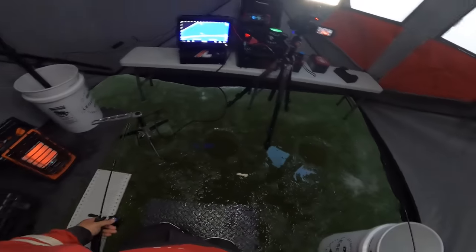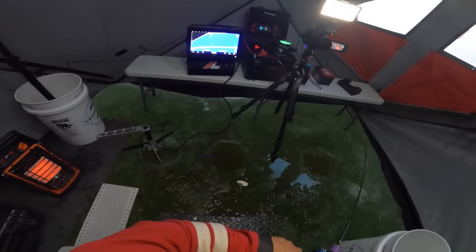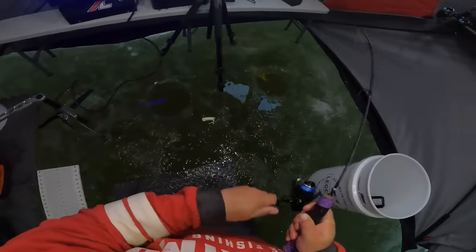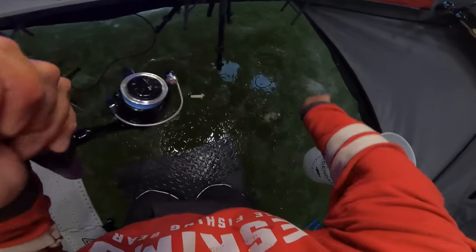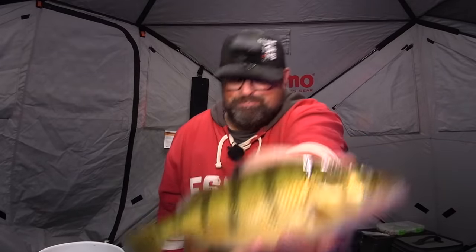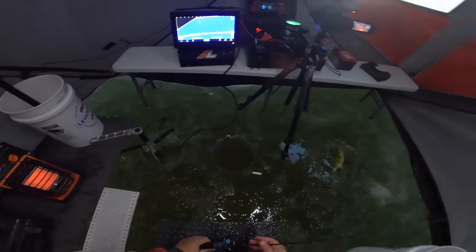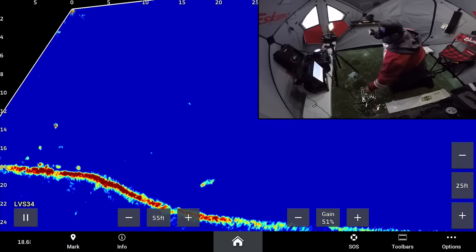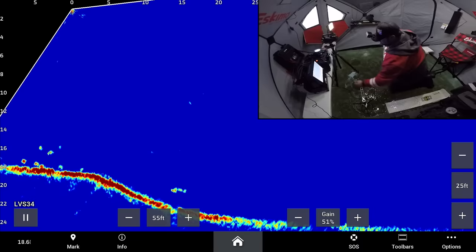Oh, it's on my minnow. Yep. Insane right now. Oh, my goodness. That's a big perch. And I'm shallower now, so I can let him go even. Getting it done today. Perch and walleye smash fest. Oh, prime time, baby. I talk about it lots. Oh, boy.